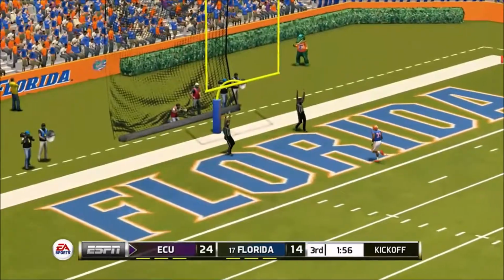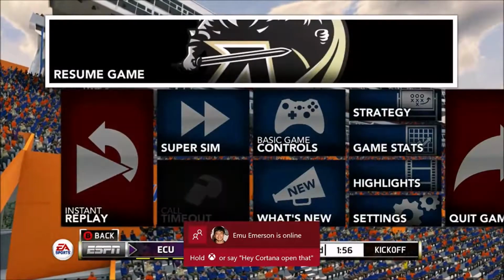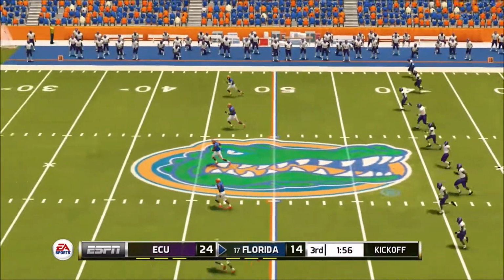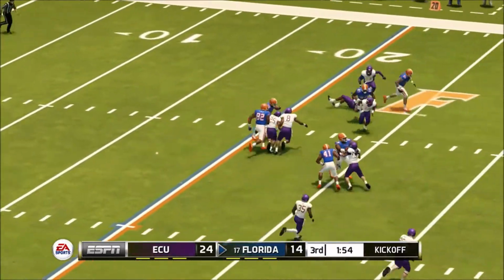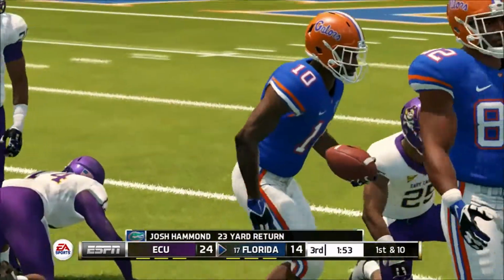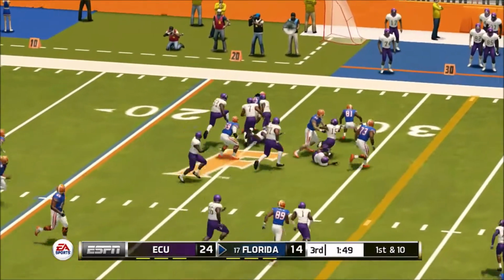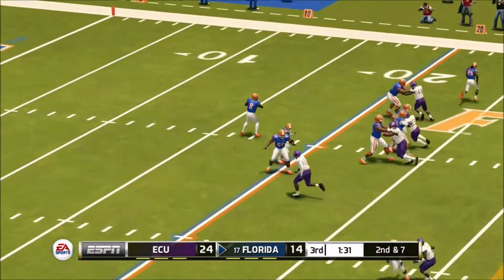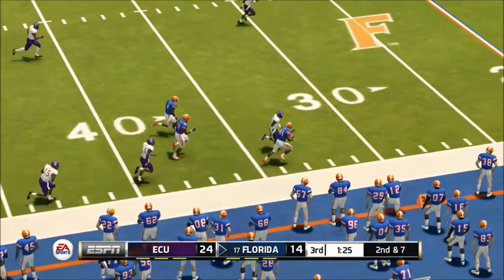Kicks up, and it sails through the uprights. Everyone's all lined up and ready for the kickoff. And he got all of this one. Great kick. He's to the 20. He gets out to about the 22-yard line. And he tackles him hard at the 25-yard line. And he throws right away. Steps out of bounds around the 31-yard line.